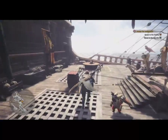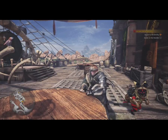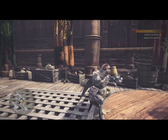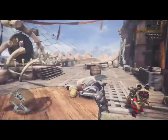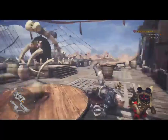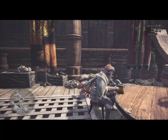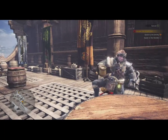But yeah, there's bits where you can sit down. Like right here. You can drink. Your hunter never gets drunk. You can even sleep, after a nice long day, like after you get either flat out drunk or just celebrating a very good hunt. There's also emojis for cheers.